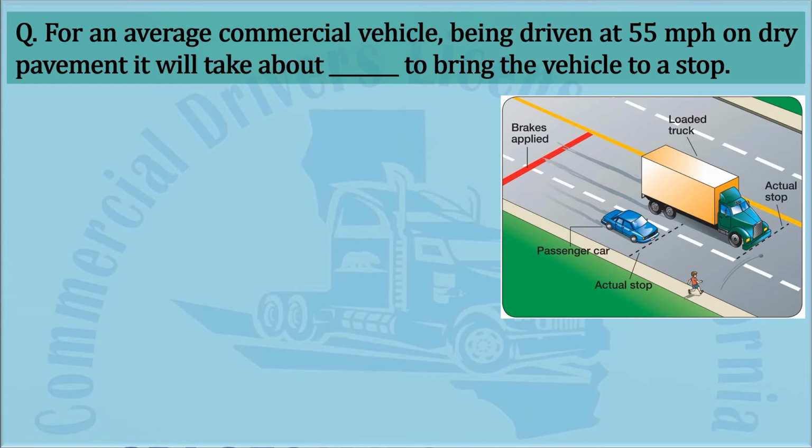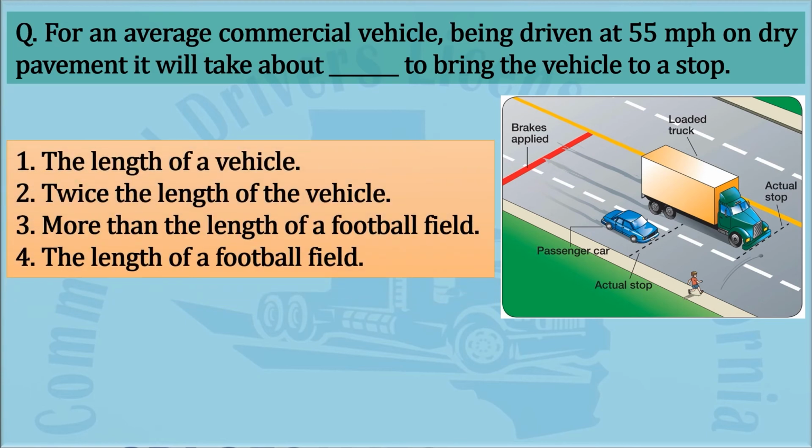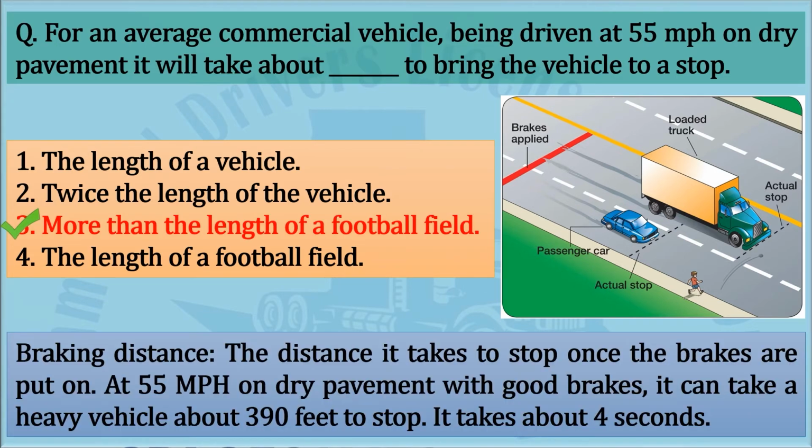Question: for an average commercial vehicle, being driven at 55 miles per hour on dry pavement, it will take about to bring the vehicle to a stop. Option number 1, the length of a vehicle. Option number 2, twice the length of the vehicle. Option number 3, more than the length of a football field. Option number 4, the length of a football field. The answer is option number 3, more than the length of a football field.